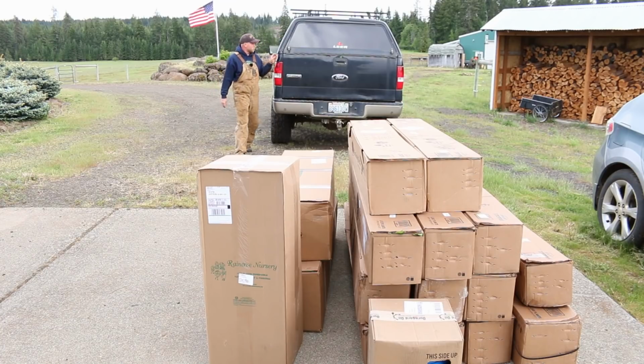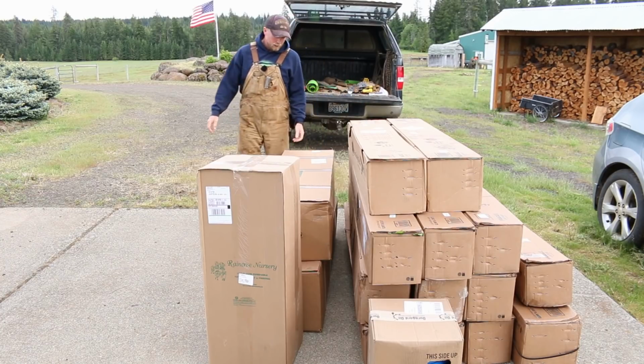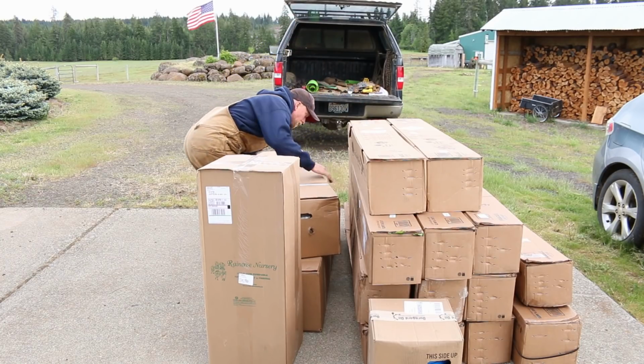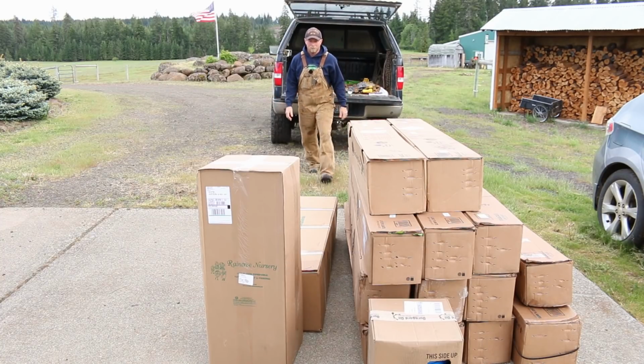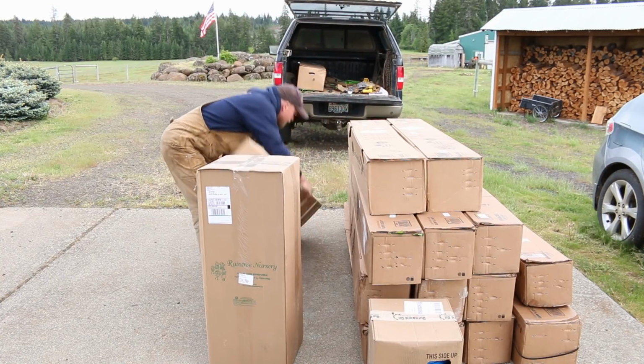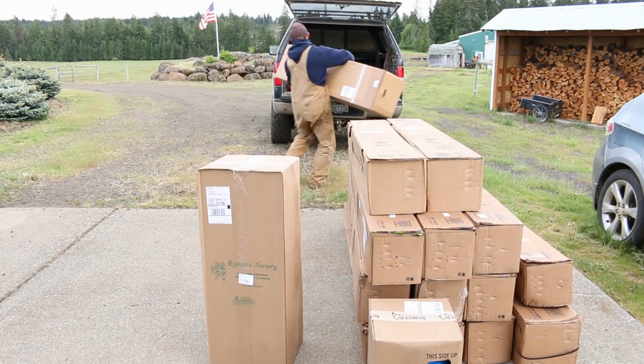Man, that is a lot of trees. Gotta get those all on the ground. Oh, let's see how heavy this is gonna be. Not too heavy. This has definitely turned into a ranch truck. I carry everything in it. Oh, you can tell which side the roots are on this one.